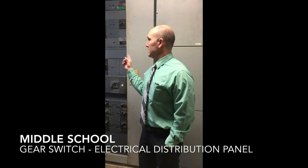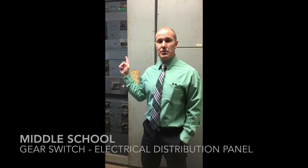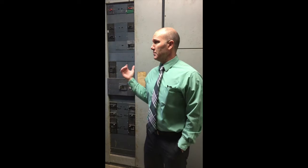Probably a number one priority at the middle school would be this area behind me. This is the gear switch. It's an electrical distribution panel. It is completely outdated. In fact, there are no more parts that will be made in the event that there would be a future breakdown. And so it is beyond repair if it ever goes to the point where it's no longer working, which means we need to replace this distribution panel for all of the electricity that is distributed to all the components of the middle school facility.